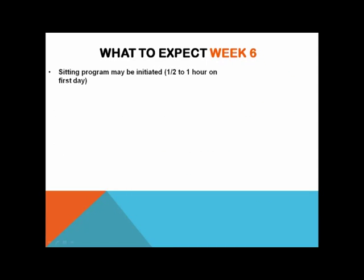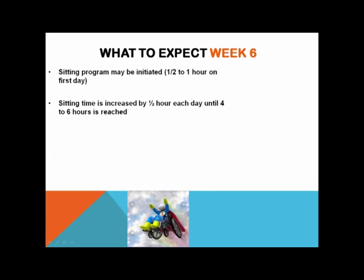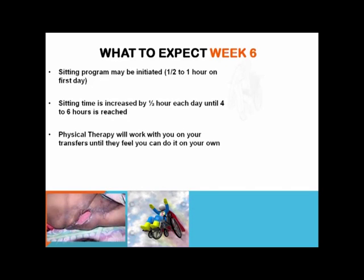On week 6, a sitting program is initiated with your physical therapist according to your healing. You start off with half an hour to an hour on the first day. This is increased by half an hour each day until 4 to 6 hours is reached. When these restrictions are not followed, you put yourself at high risk for the surgical incision to open up. Physical therapy will work with you on your transfers until they feel you can do it on your own.